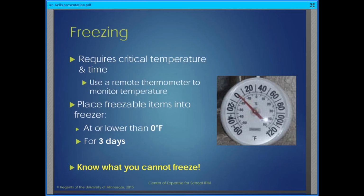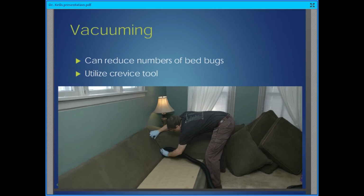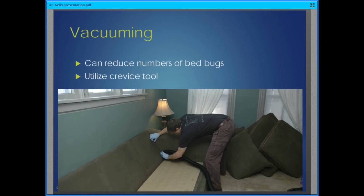Vacuuming, again, is excellent for reducing the number of bed bugs, although you might not get all of them. Utilize a crack and crevice tool. This is something that I've used a number of times when I've helped to control bed bugs. That's yours truly, proving that, yes, professors do work from time to time.